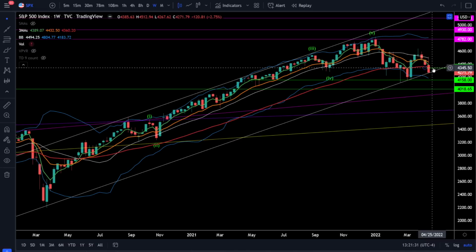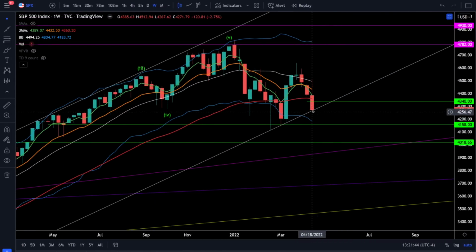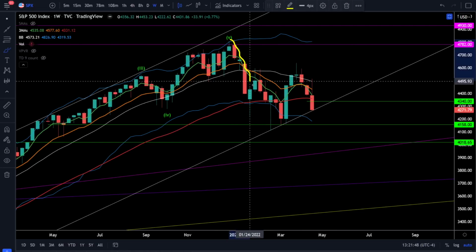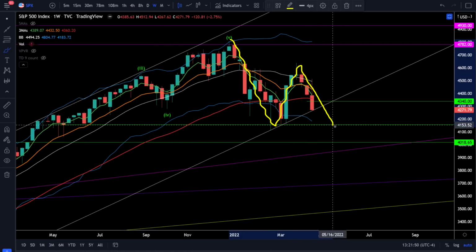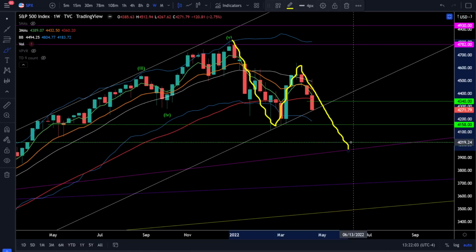So I do think we are going to revisit that level, and at this point that level will be a resistance and not a support. So the first thing I want to do is zoom in on the recent price action, and the most likely scenario if we start losing this support level is that we are getting what's called a double correction. In an Elliott wave, this is called a WXY, and this should take us down to support levels of about 3,900, or this support level to close the gap right around 4,000.